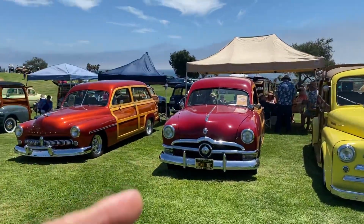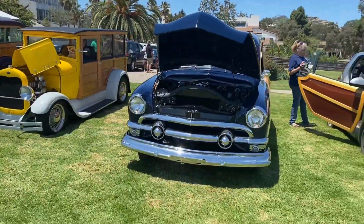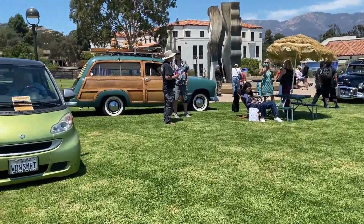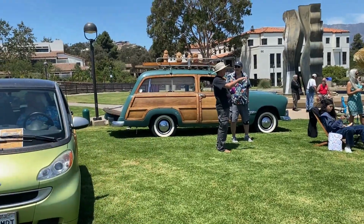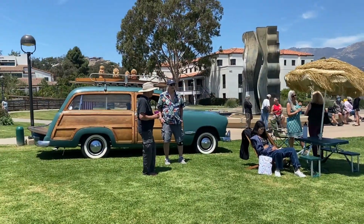A lot of 50s and 49s. Yeah, that's right here. Man, a lot of them. Pretty. That's kind of like the one we used to hang out in. It had a green color like that. That was Rennie's. Yeah, that was about that color.